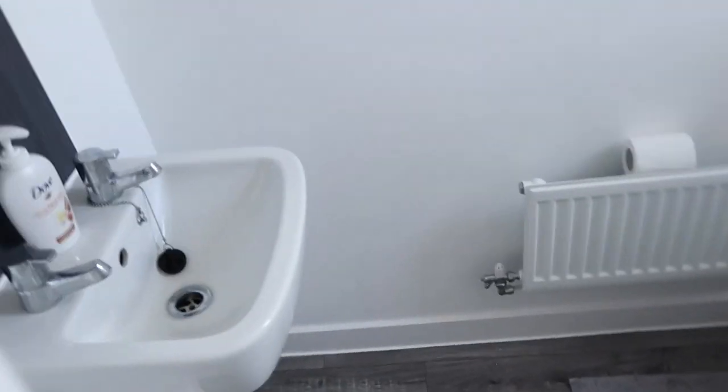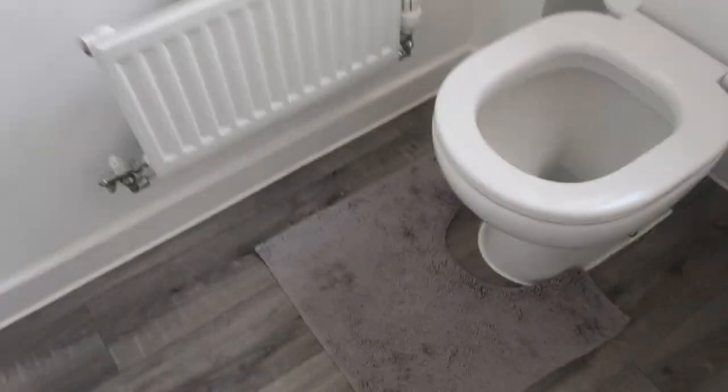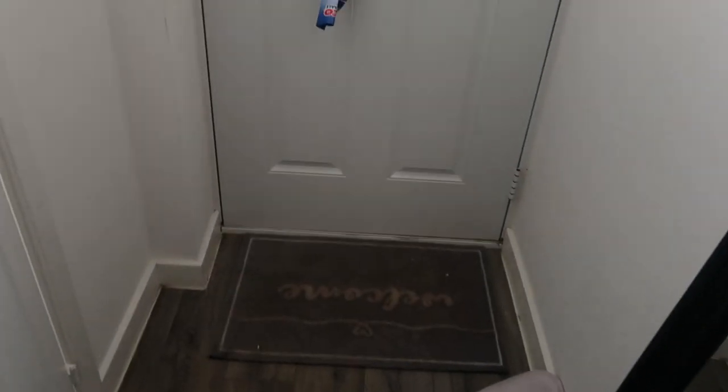So yeah, I'm just sinking here. Just do a little clean of all the skirting boards. They're not too bad actually. I try and keep on top of the skirting boards, but you know, keep on top of it. So I've got some bleach down there at the minute actually, so I cheated a little bit.